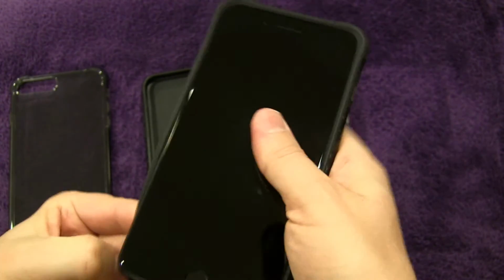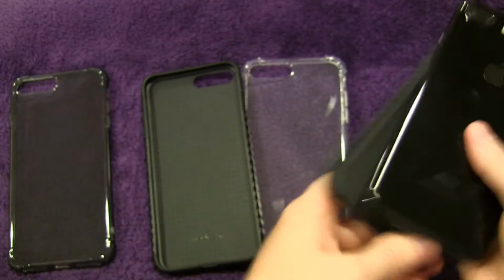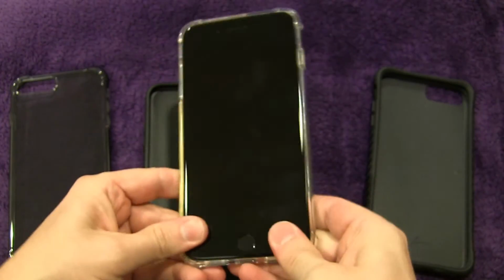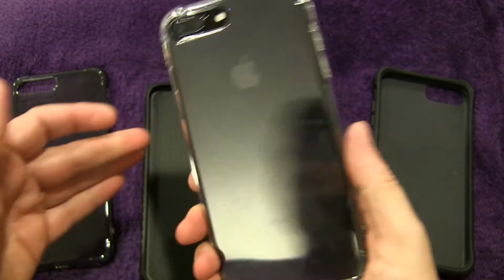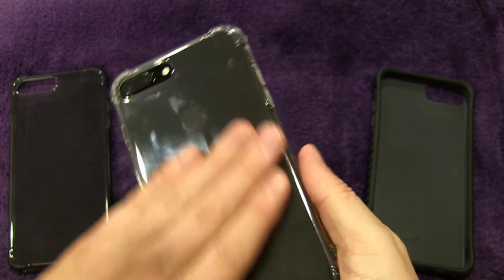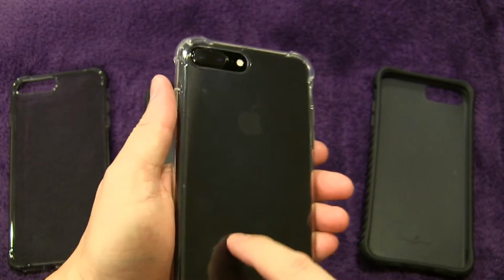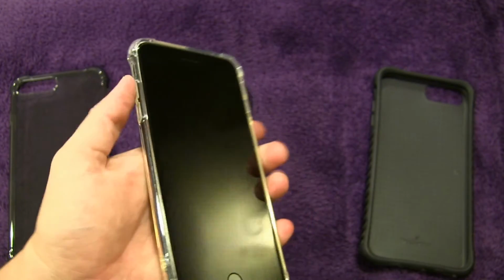So let's take that case off and let's try the crystal clear case. I've always been a fan of crystal clear cases because you get to see the phone. You pay a lot of money or waited in line for a long time or waited a long time on back order to get that jet black phone or whatever color you chose, and you want people to be able to see it.